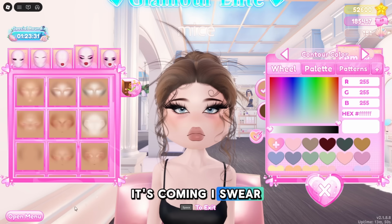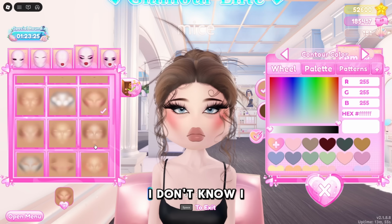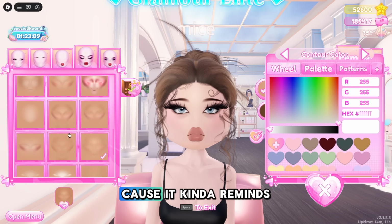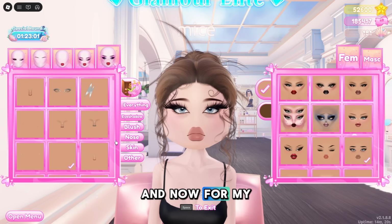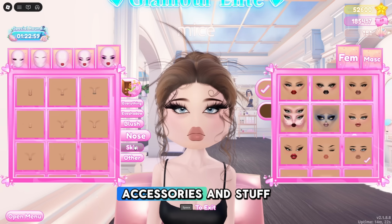I don't really love a lot of these. I don't know. I think that I'm gonna do this one because it kind of reminds me of this highlight, but it is a little bit more subtle. And now for my favorite part, all of like the accessories and stuff.